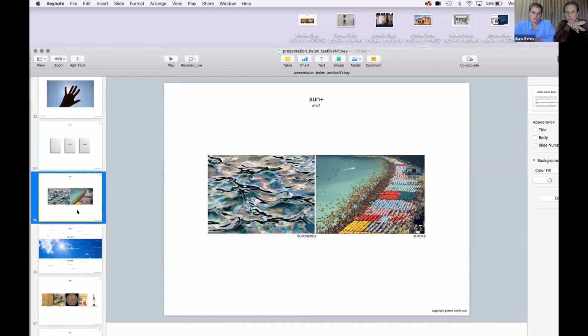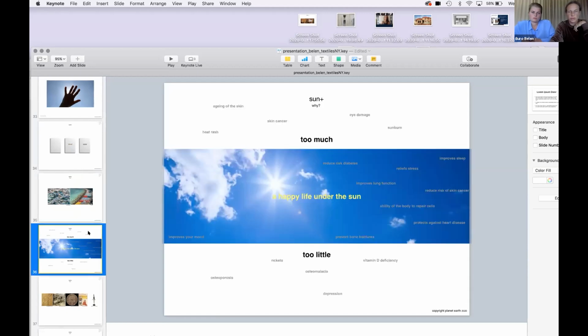For 99% of the sunshades, they use polyester. And polyester is actually quite bad with the sun, because the sun breaks down the material right away. So we thought we need to kind of reposition a happy life under the sun. Too much is not good, too little also not. It's also very much depending on your skin, depending on where you are, depending on the weather, of course. But too little and too much can really be harmful.